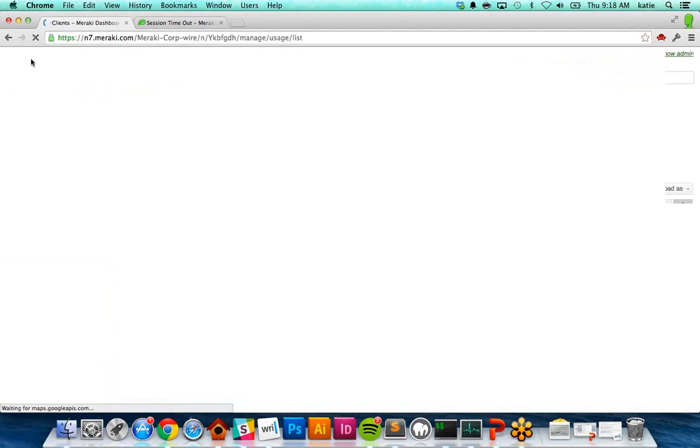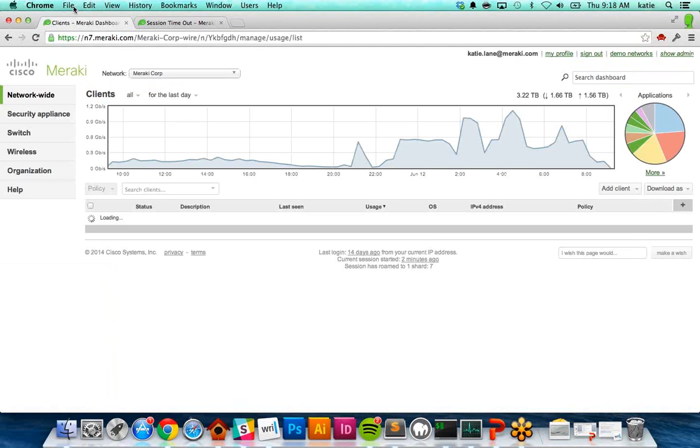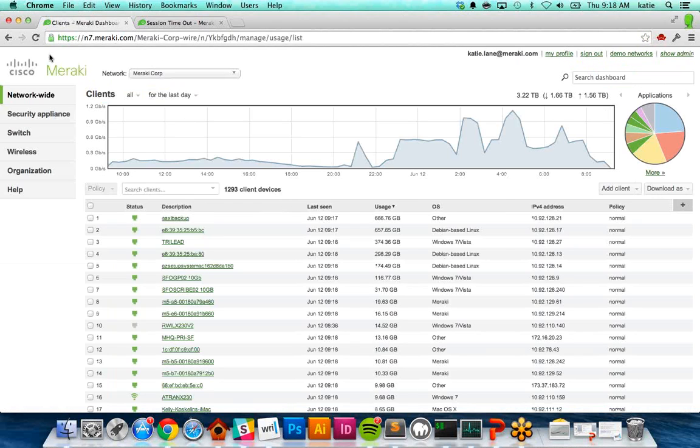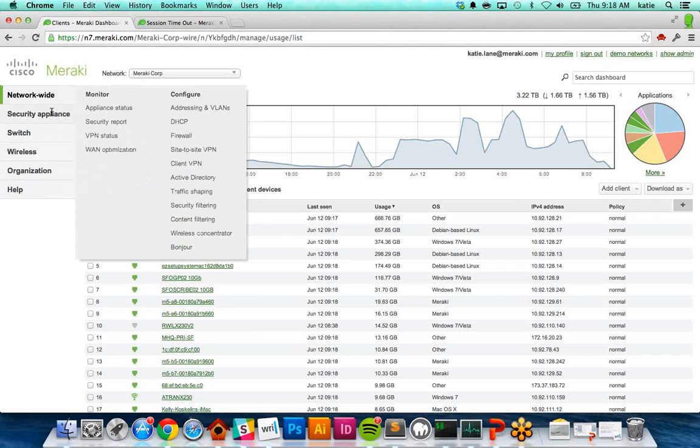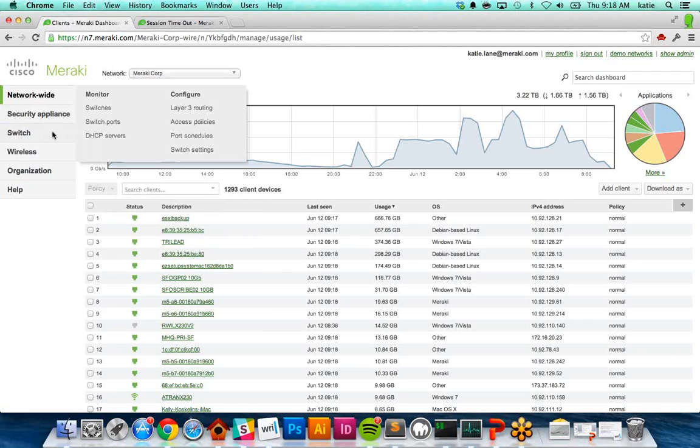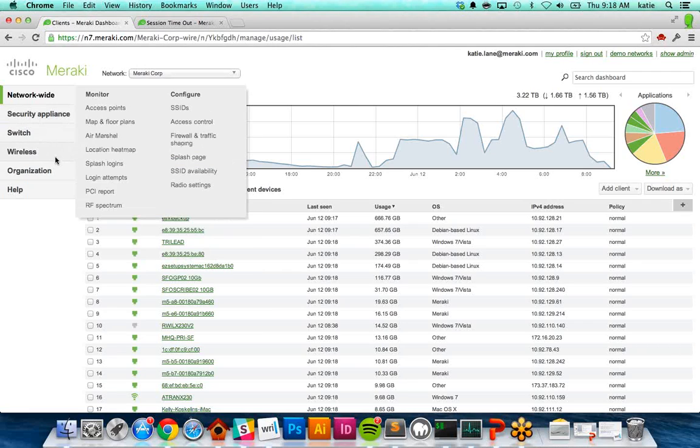So I'm going to click on our Meraki Corp network. And now I'm brought to the client overview page for this network, and you'll see that the tab on the left changed. From here, I can very easily manage the security appliance that's on site on this network, as well as the switches and the wireless access points on site.